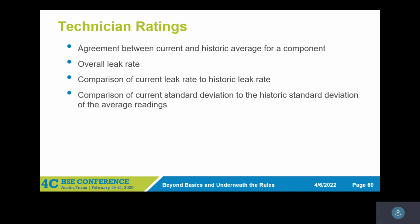The other thing is, if we know the install dates on components, we typically don't include them in the study until they've been in the LDAR program for about 90 days. That gives them a chance to get repaired.